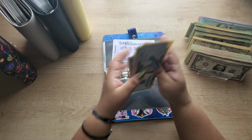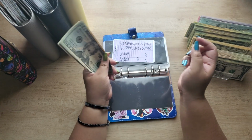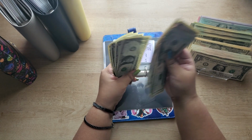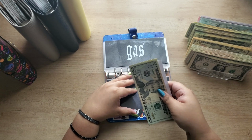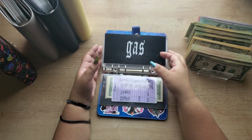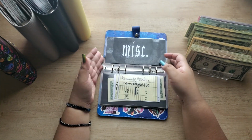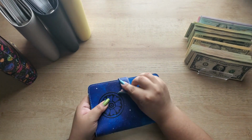So I usually like to keep change here because I do use it quite often. So this still should be 109. So 20, 40, 60, 80, 90, 95, 100, 5, 6, 7, 8, 9. Okay, 109. Gas is still the same. Spending has $1. Eating out has $6. Miscellaneous has $10. Okay, that is fine.